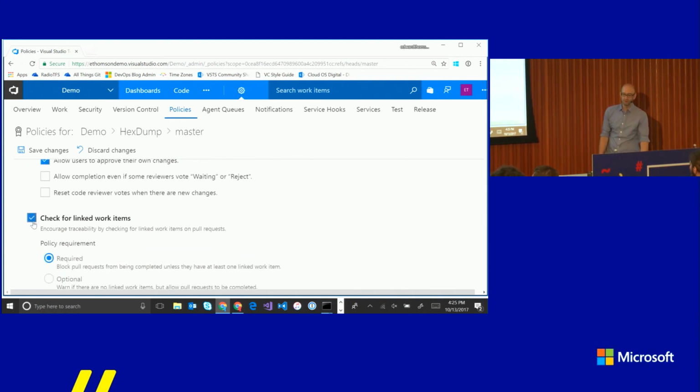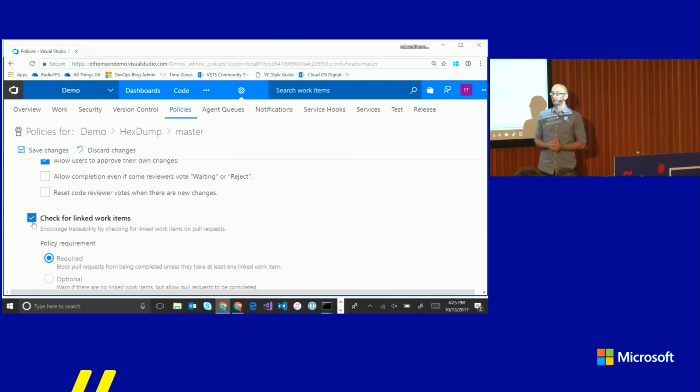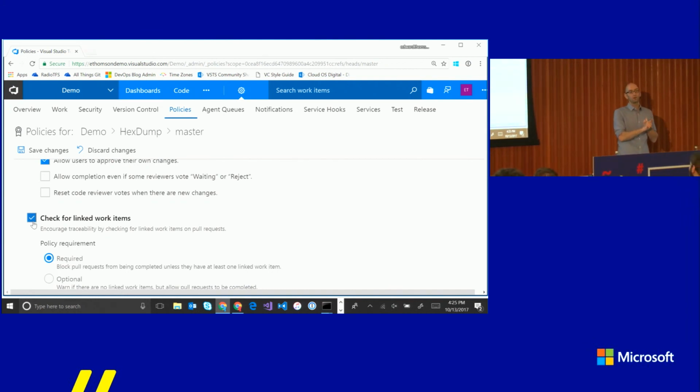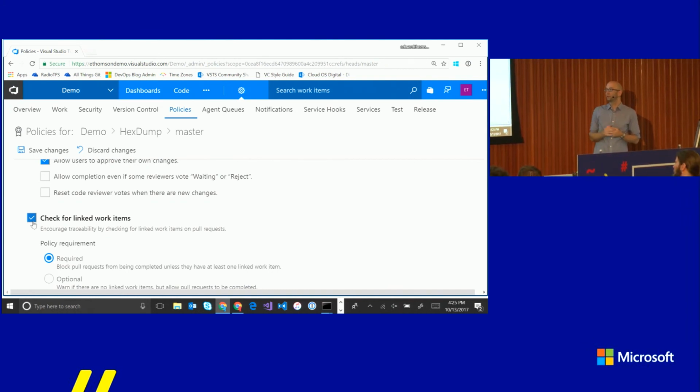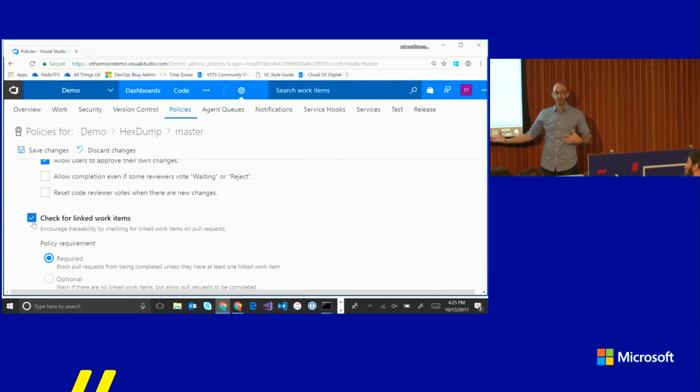I can enforce a work item linking. If you're familiar with TFVC, you can still turn this on so that work items must be linked so that I know why this change is going into my code. So I still have the auditing trail to know what bug I was trying to fix when I checked this in.